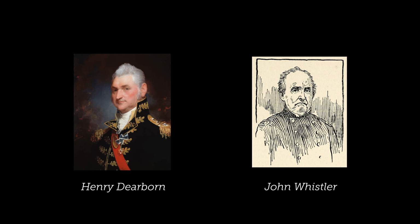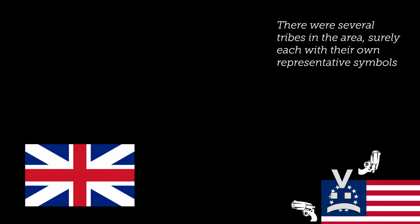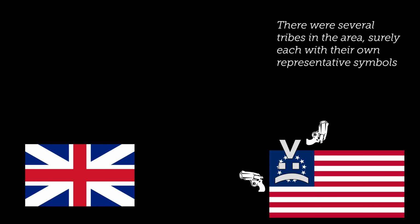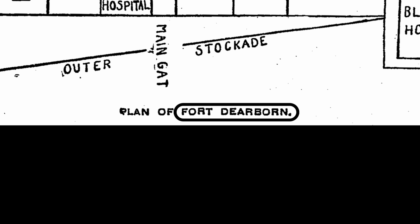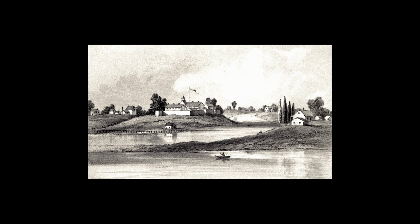Henry Dearborn, Secretary of War, sent Captain John Whistler to build a fort here in 1803. The British were still trading with the native population in parts of the Midwest, so the Americans brought some firepower to let everyone know they were the big boys. They named this fort after the secretary, hence Fort Dearborn. A group of Potawatomi natives burned the fort down in the War of 1812, so the military built another one in its place, presumably to taunt them.